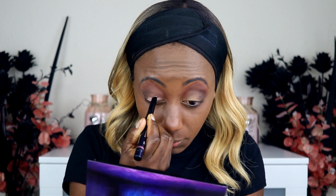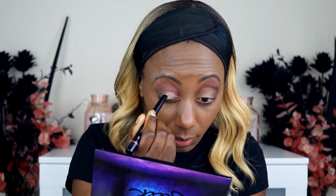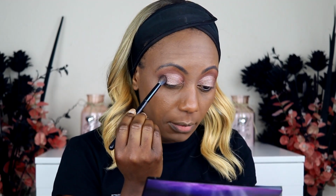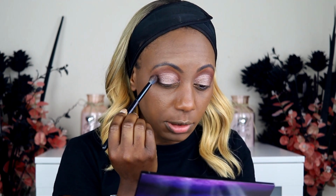I like. This is simple, quick, and so pigmented. I like this very much. So I'm going back in with the brown on the outer corner. Now, I've not blended the top end just because I want to create the illusion of a cat crease almost.